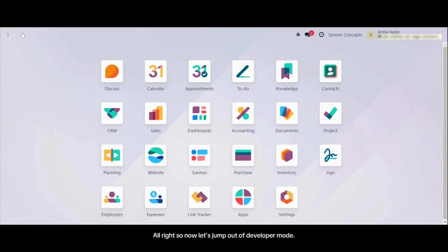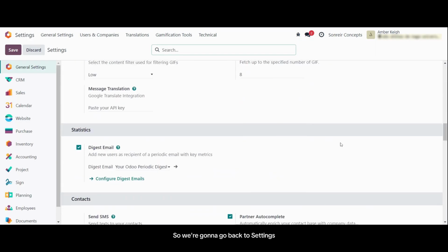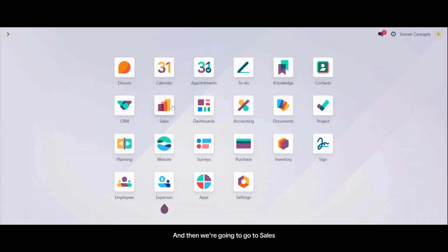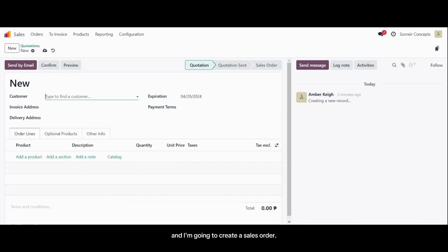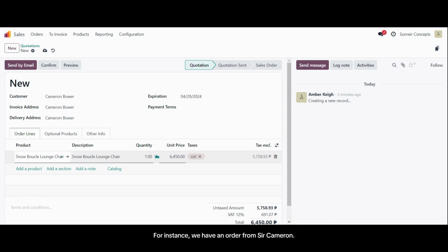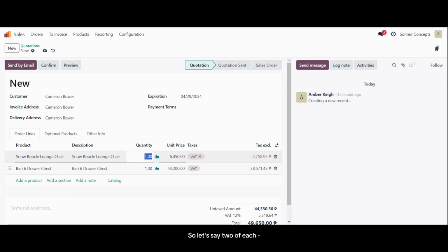Alright, so now let's jump out of developer mode. So we're gonna go back to settings and deactivate the developer mode. And then we're going to go to sales, and I'm going to create a sales order. So I'm gonna choose the products that have those categories where the routes are applied. For instance, we have an order from Sir Cameron, so I'm gonna add the lounge chair and the drawer. So let's say 2 of each, and then we're going to confirm.